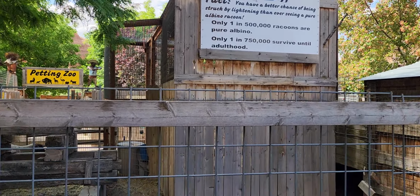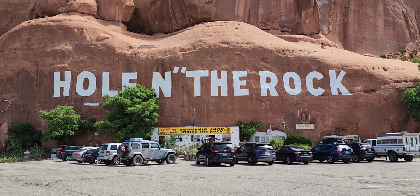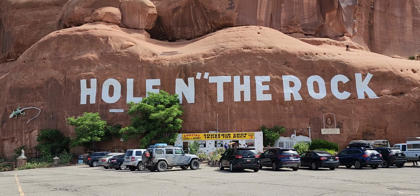All right, so we're done walking around the Hole in the Rock near Moab, Utah. I've driven past it. I've actually gone in the souvenir shop. Never gone into the house. It was pretty freaking awesome. What'd you think? Pretty freaking awesome. I thought it was awesome. It's a place Connie would love to live. Oh, she loves caves.